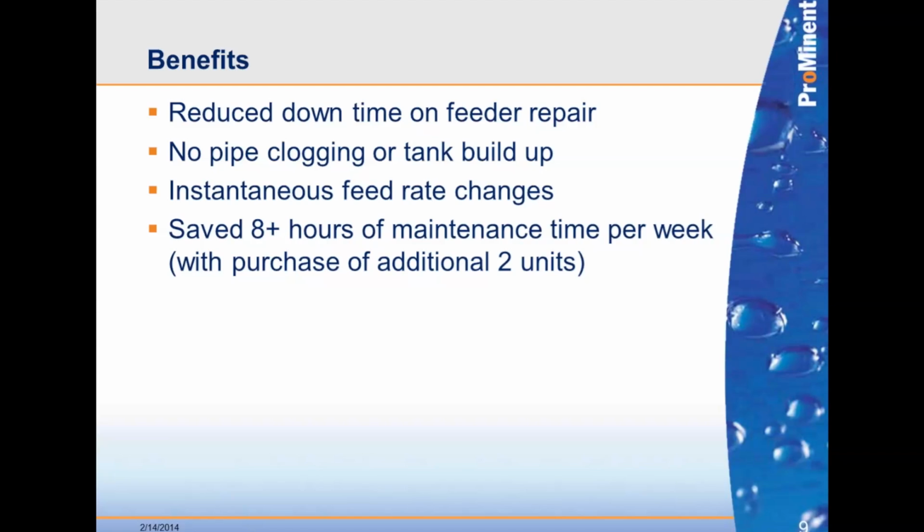So on the benefits of this, of course, the first thing we knew we wanted was to reduce their downtime on feeders and help them not worry about repairs and finding parts and all that stuff. So that was easy to accomplish. Our new feeder replaced an old one that no one makes anymore and hardly any parts out there.